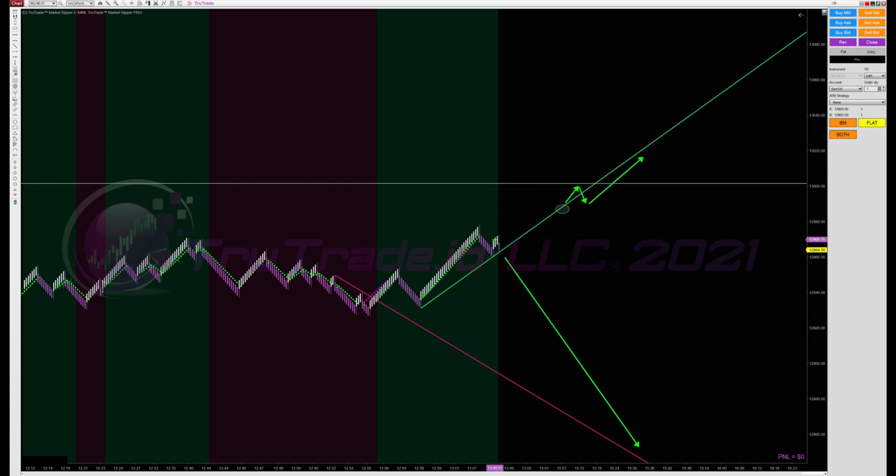But what we want to do is if it breaks support here and this background turns red, we don't really care. We just want to make money. We'll arm the bot to the downside here, and we'll rip profits down here. But what this does is it gives us complete control of our trades, but our money management, our entries, our exits, our targets, it's all done for you.